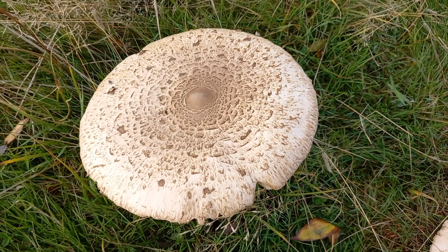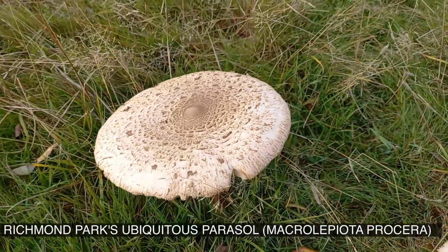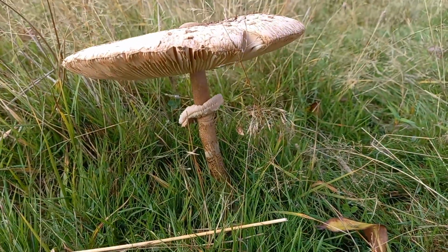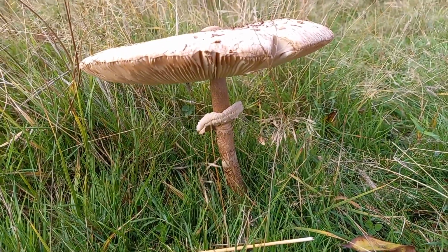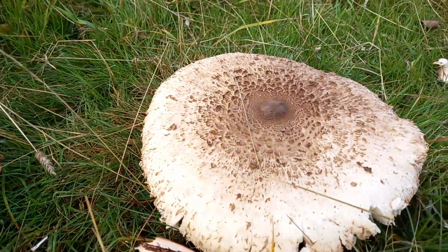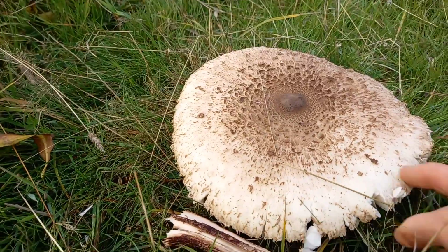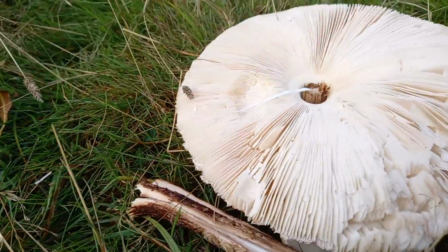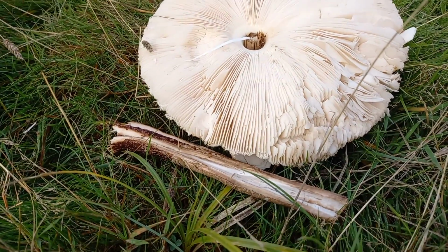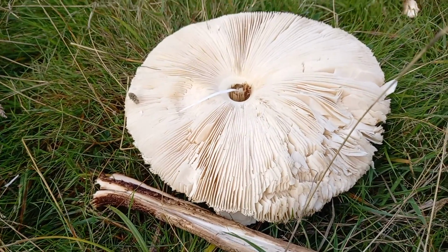Here's a familiar one, the parasol. Likes to grow in grassland, pop up all over the park, and as I come down you can see why it's called a parasol, and you can see the ring on the stem. Next door there's one that's on the ground. This, if I turn it over, you can see the white gills underneath. I think the stem had been eaten by slugs, that's why it fell over.